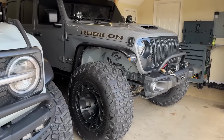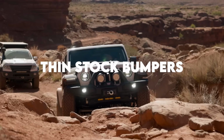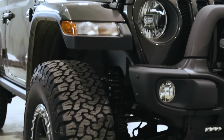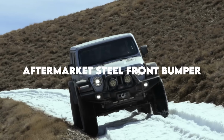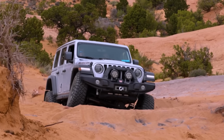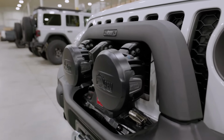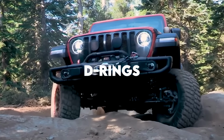Factory bumpers look fine at a grocery store. Point your Wrangler at anything serious and those thin stock bumpers become a problem fast. They sit low, scrape on everything, and crumple on contact. A good aftermarket steel front bumper gives you a steeper approach angle to climb over rocks without scraping. Most come with a built-in winch plate, which is critical for the top spot on this list. Plus mounting points for lights, D-rings, and recovery shackles.